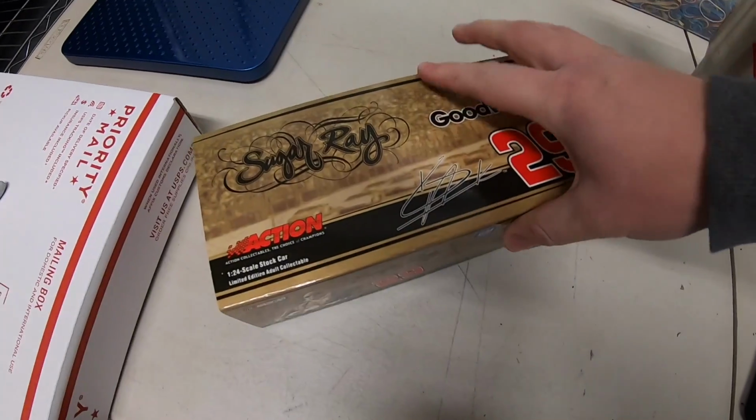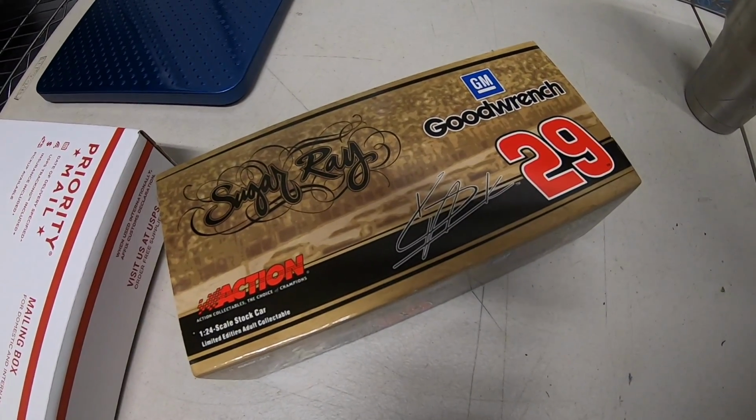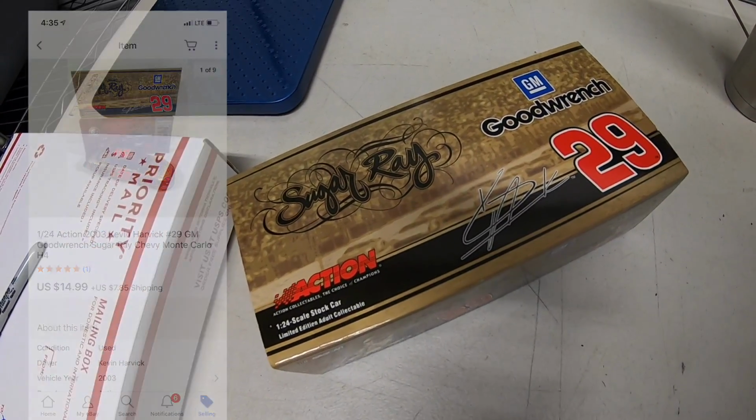What's up, guys? It's Thursday morning and I have a handful of eBay orders going out the door today. Let's get to work. First thing is this Sugar Ray die-cast car. This is in that bulk buy of NASCAR cars that I bought, so I've got just under $7 into each one. This one sold for $14.99 plus shipping.